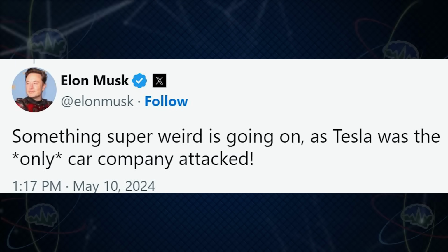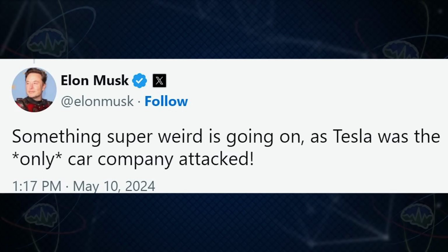Elon posted, "Something super weird is going on, as Tesla was the only car company attacked." Now, my thought is that these protesters were trying to stop Tesla's planned GigaBerlin expansion plans, which the Grünheide Municipal Council planned to discuss the following week. So maybe by making this protest, they would win that vote. But it's not a good look, in my opinion, for the protesters to stage such a coordinated Stop Tesla attack that ends in injuries and vandalism. Especially when Tesla is a good neighbor.